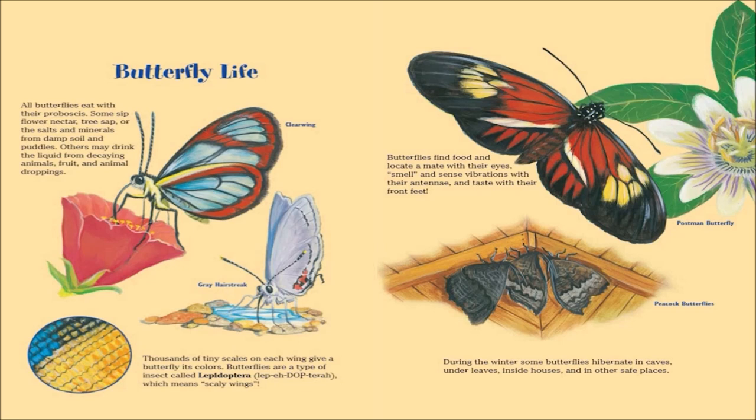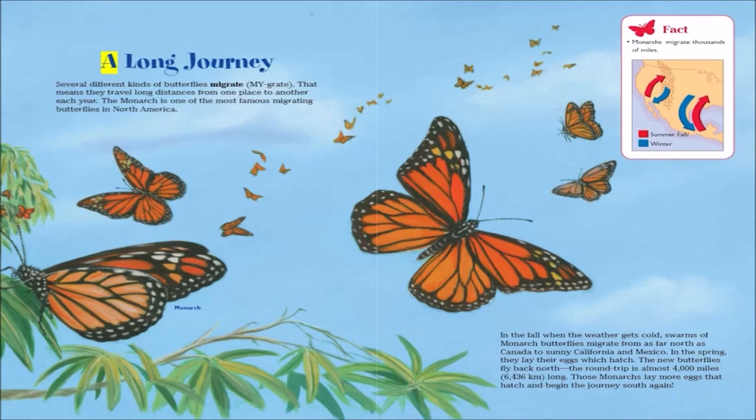Postman butterfly. Peacock butterflies. During the winter, some butterflies hibernate in caves, under leaves, inside houses, and in other safe places. A long journey. Several different kinds of butterflies migrate. That means they travel long distances from one place to another each year. The monarch is one of the most famous migrating butterflies in North America.